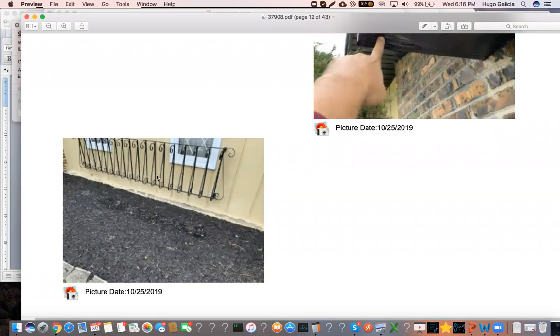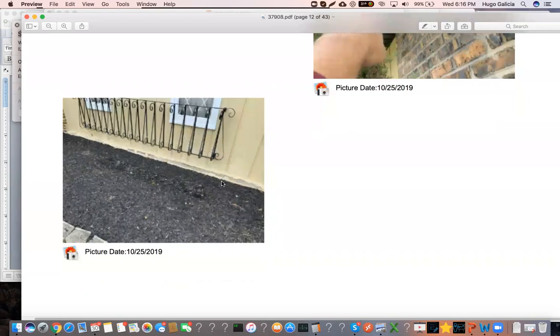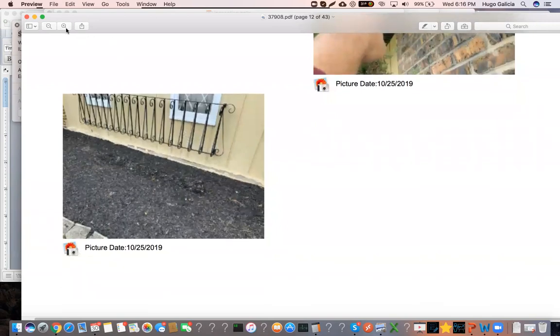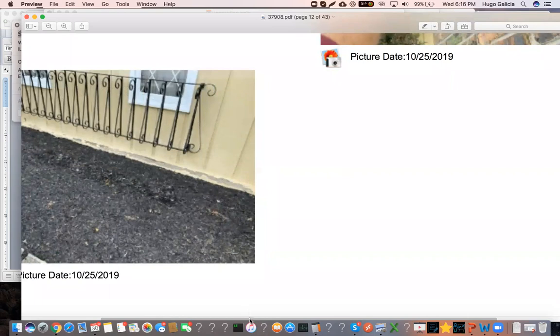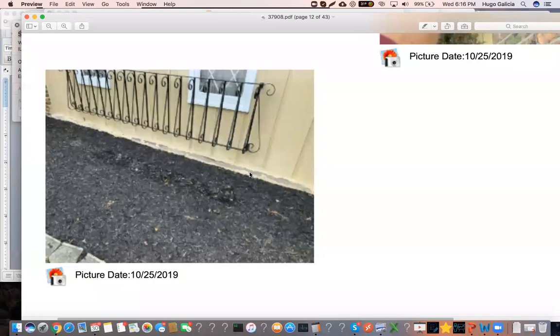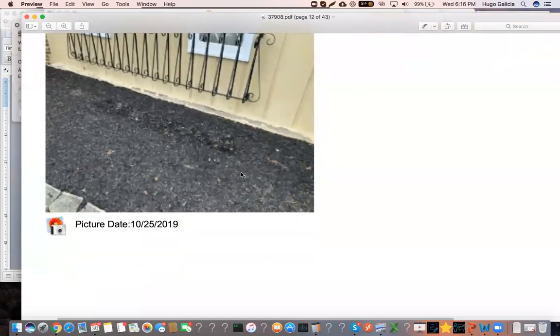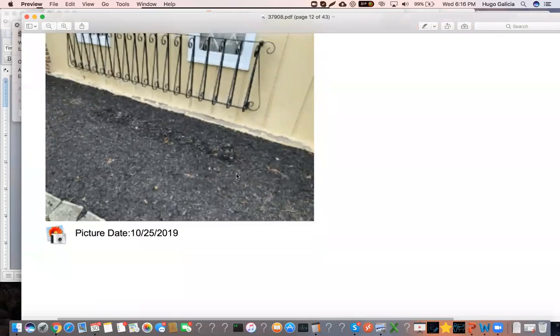So this bottom picture is the siding for the front of the house, and as you can see at the bottom here, this is all mulch, right up against the wood. Well, as you know, mulch holds moisture, and over time that wood will definitely rot. So my recommendation is pull all that mulch away from the house and paint that siding, because all the siding on this house was very dry and definitely needs to be painted.